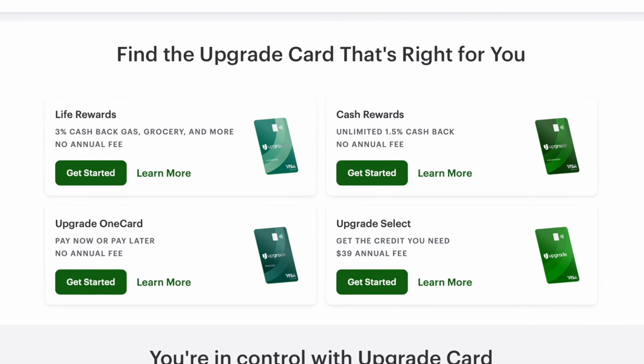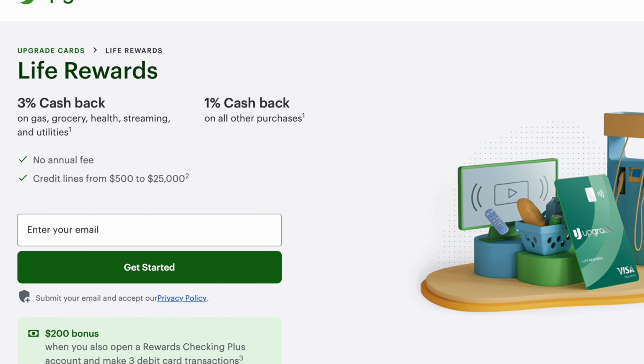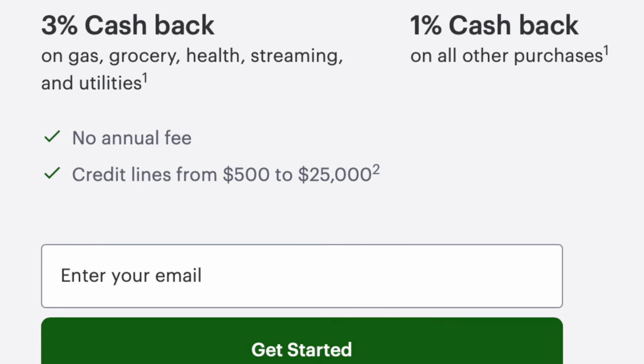So Upgrade has 4 different cards that they offer, and 3 out of those 4 cards will come with no annual fees. If you guys ever decide to get any of these 3 out of 4 Upgrade cards, then the minimum limit you will have on that card is going to range anywhere from $500 up to $25,000 max. Now these aren't like normal credit cards out there because these are hybrid cards, which are pretty much a mix of a credit card and a personal loan put together into one product.